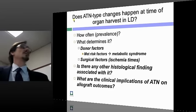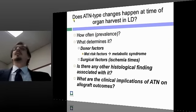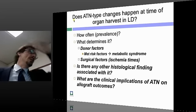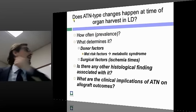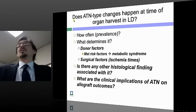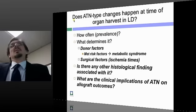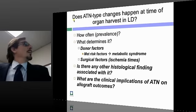Is there any surgical factors like ischemia times? Although I show you data that ischemia times have minimal impact on delayed graft function and nothing in the long term. Is there any other histological finding associated with ATN? Or what are the clinical implications of ATN? Do we need to worry about it? Does it really matter?